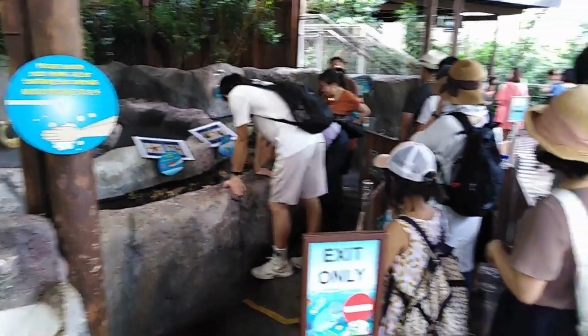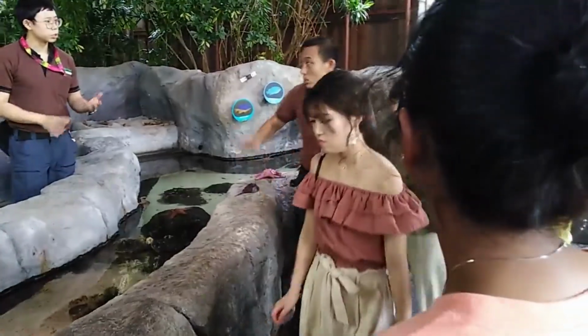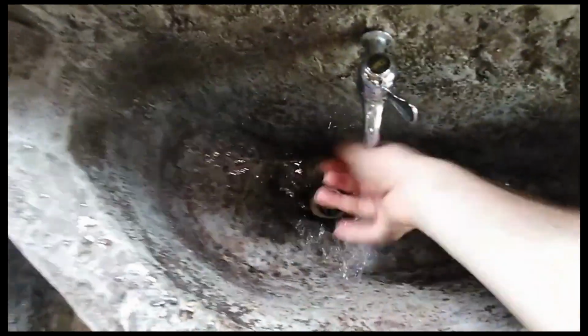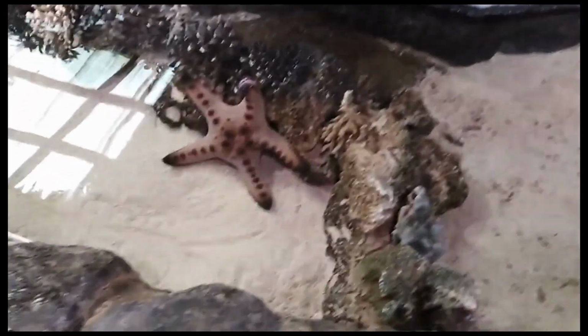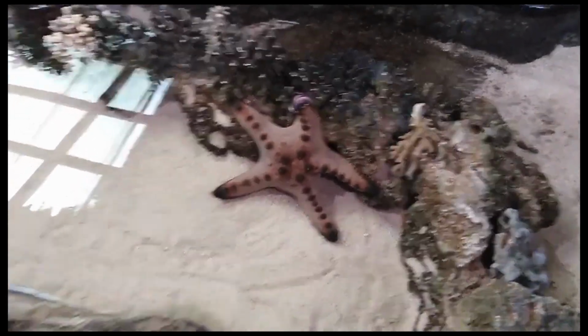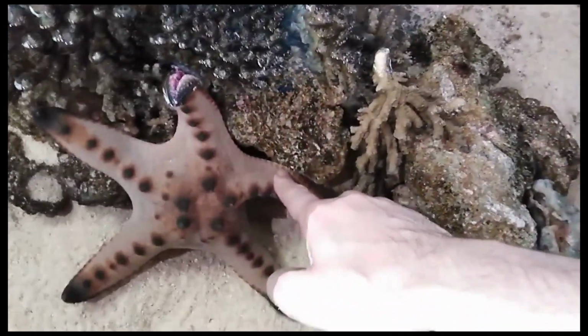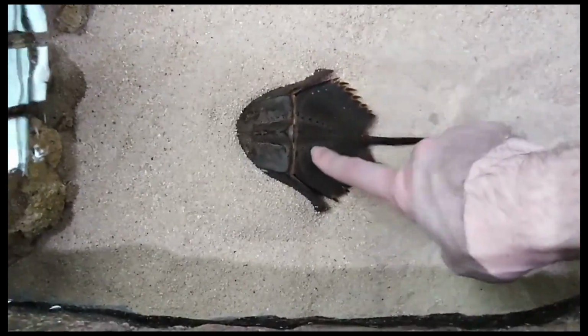Right here is the section where you can touch animals. Give it a special touch. This one's the horseshoe crabs. It's only a couple of people at a time. And they show people exactly how to touch the animals. You gotta wash your hands first. And then just kind of gently go in there. So let's start with a starfish. Or a horseshoe crab. Does this count as kinesthetic learning?